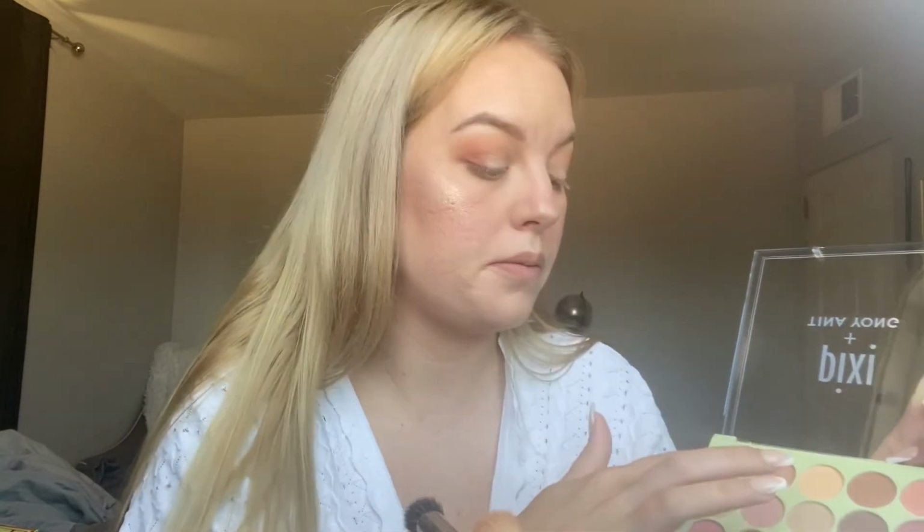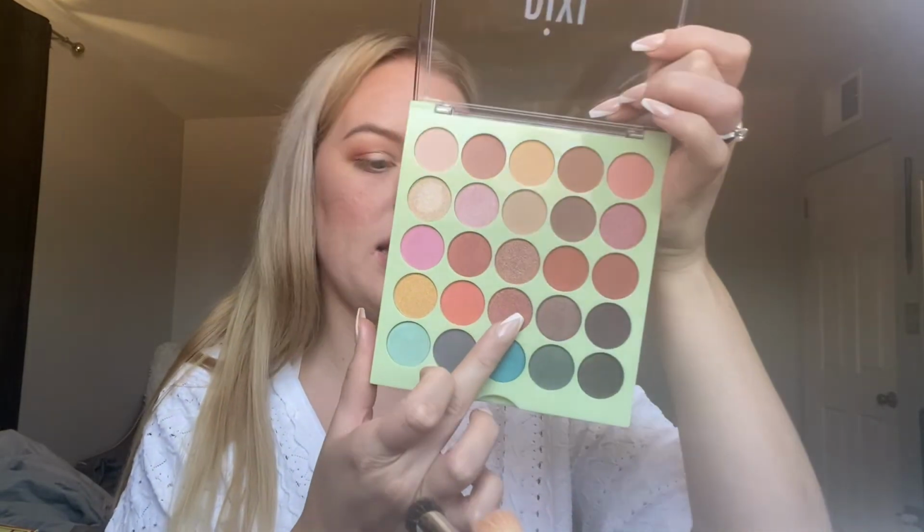And I'm just gonna put that in the middle of my eye and bring it kind of in towards the corner. Ooh, this is pretty. You guys, the shimmers are real nice. That is so pretty. And then I am gonna take a little bit of this shade here, which is called Thriving. I'm gonna add that to the outer corner a little bit. Ooh, this one's pretty.